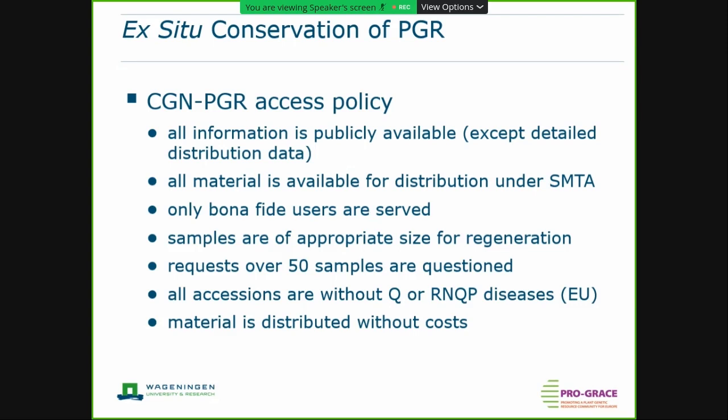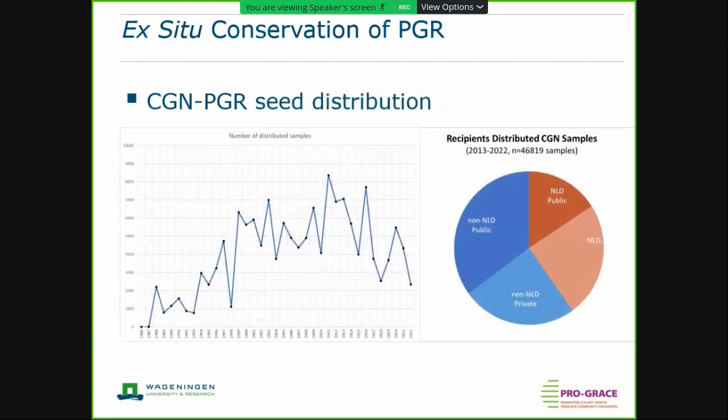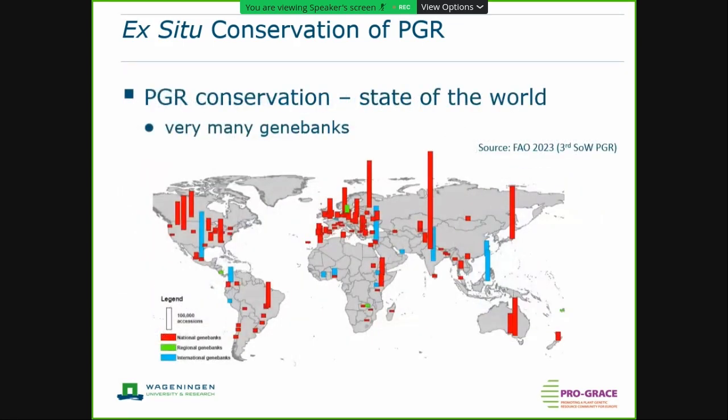Our policy is the following, and I think I'm approaching the end, one minute, Mr. Chair. Oh no, I'm still very far to go. These are the principles. We don't send more than 50 samples unless there's an agreement with the user, bona fide users, etc. Possibly all accessions are without Q and RNQP. What is RNQP? Regulated non-quarantine pests. Thank you. Anyway, all material is distributed for free.